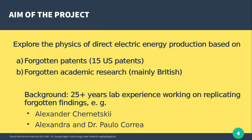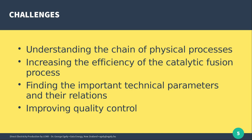The aim of the project is to explore the specifics, the physics of direct electric energy production. We had the source as forgotten patents and forgotten academic research, mainly British, and I had more than 25 years lab experience on replicating forgotten test results of Chernetsky and Correa. Our challenge has been, given the financial constraint, to understand the chain of several physical processes to increase the efficiency of catalytic fusion, finding the most important engineering technical parameters, and of course the big enemy has been to improve quality control.